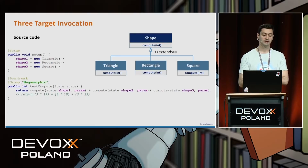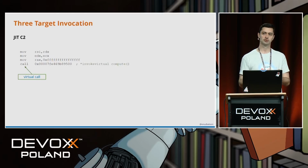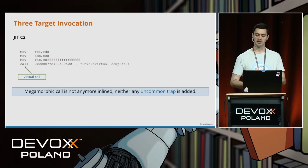And then the last case, let's complicate that case even more, and create a third possible implementation, which is Square. Inside the benchmark, we trigger compute injecting the triangle instance, plus another compute injecting the rectangle, plus another compute injecting the square. In this case, surprisingly or not, JIT is not able to perform any optimization. And this is basically a lesson that you should take away. Starting with the third possible implementation, JIT C2 in HotSpot doesn't do any kind of optimization. It just does the virtual call. So no uncommon trap, and no more inlining.